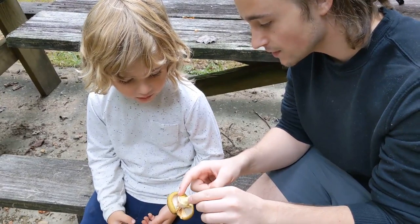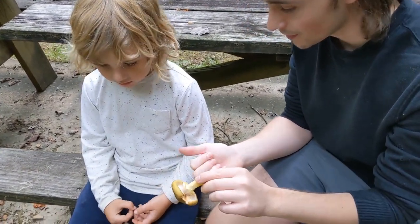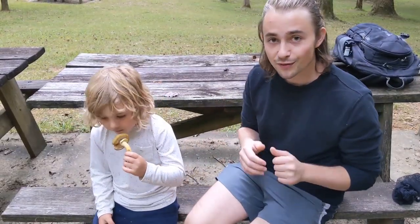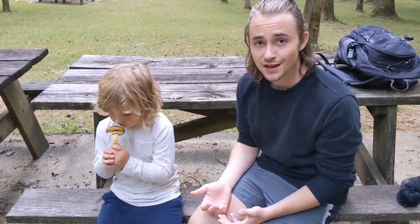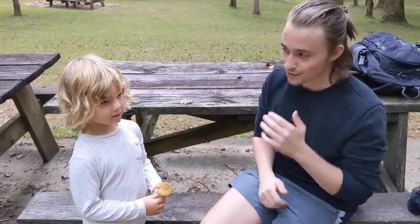Do you know what this is? I think that's the skirt. Some people call it the skirt. It also is called a veil. Learning the different parts of the mushrooms, the cap, the stem, the veil, the gills, can help kids in understanding how varied the mushroom kingdom is. This little man knows so much about them, it's pretty crazy.